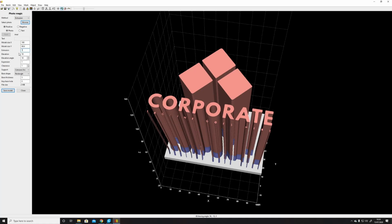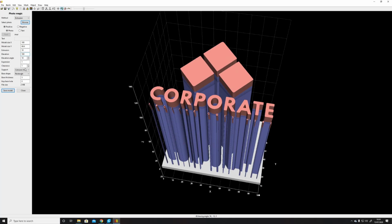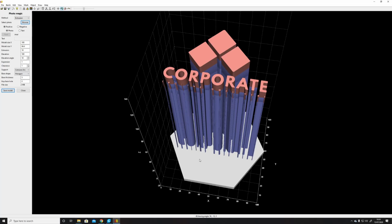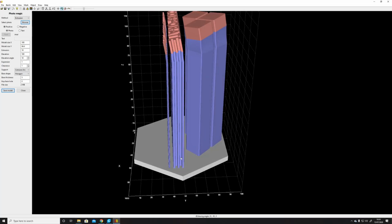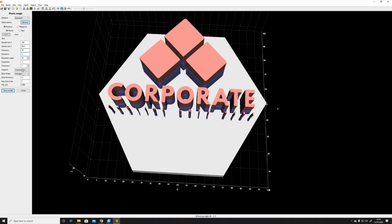As you can see, there's lots of different settings you can mess about with. Lots of different settings. There's so many bits and pieces. Anyway, we'll go back to what I was doing. Sorry, I got playing rather than talking to you guys. So I'll put the elevation back to where it was.